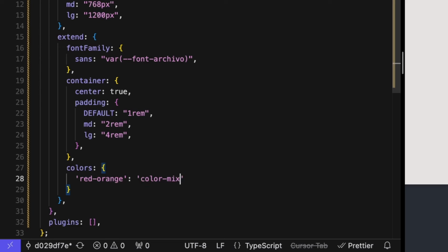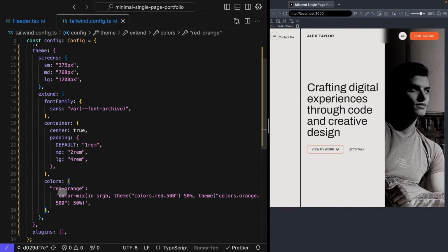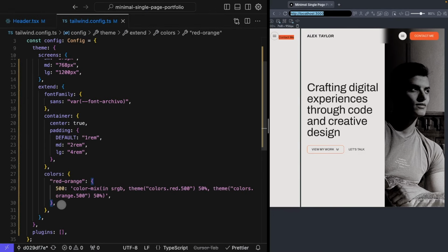So I'm going to say color-mix. We're going to say in sRGB, and that's going to be a mixture of theme colors.red.500, and we're going to take 50% of that. And we're also going to mix in theme colors.orange.500. And of course, we're going to take 50% of that and go ahead and add our closing parentheses there. After we save that, if we've done everything correctly, hopefully we should be able to see some red orange over here. And it looks like the problem is that we have red-orange, but we haven't defined that 500 color. So I need to go ahead and add an object here, say 500, and then make this the value of that key. So I'm going to go ahead and cut that out, go ahead and paste that right in there, save that again, and now we can see that we have our red-orange-500 showing up.